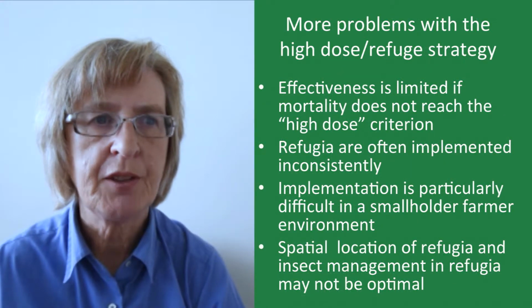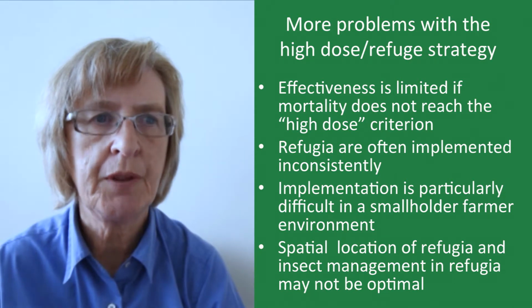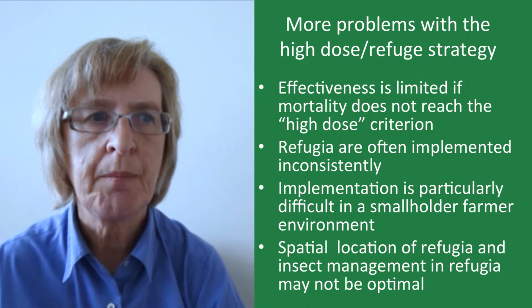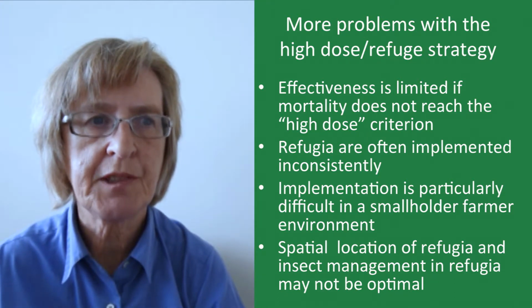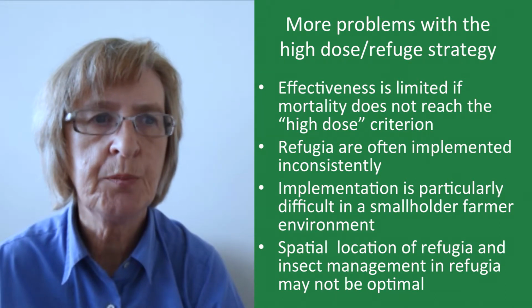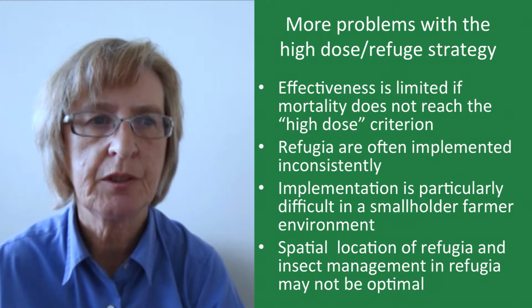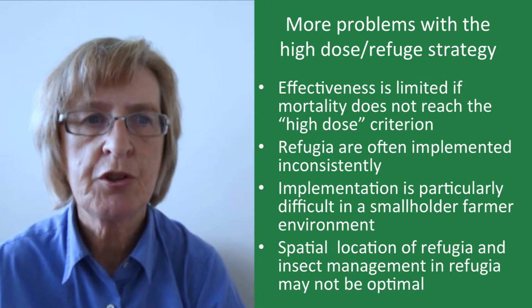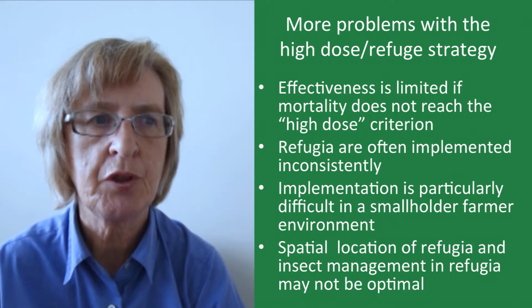Yet more problems arise when the high dose criterion is not met, which in practice is not uncommon for a number of insects. This, in combination with the fact that refugia are often implemented inconsistently, is a major cause of resistance development and is thought to have contributed to the development of resistant maize stalk borers in South Africa. In Africa, in the smallholder farming environment, implementation of refugia is particularly difficult. But even on larger scale commercial farms, the spatial location of refugia and the insect management in those refugia may not be optimal.